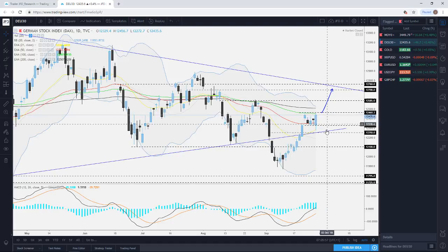So again, for us to start considering any moves either higher, we would need to see a good close above the 12,460, or lower, then we need to see a good break and a close, or should I say more, a big close below the 12,325, because this way we could aim for slightly lower levels.